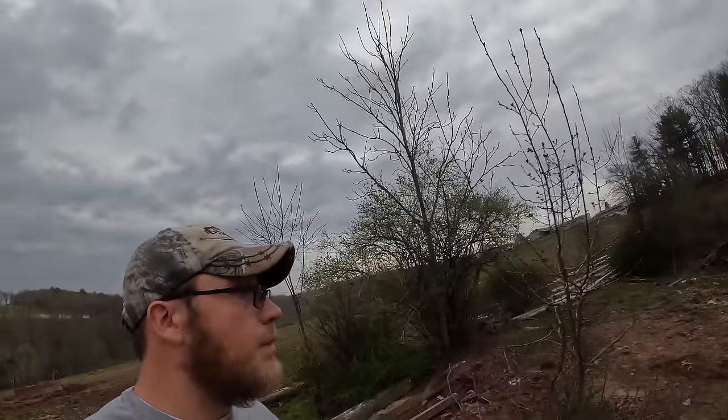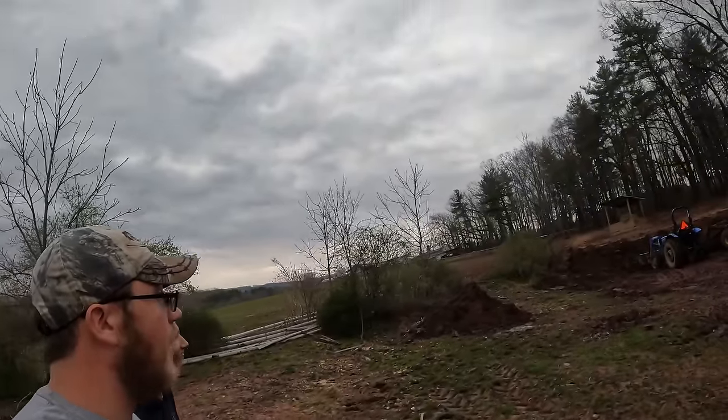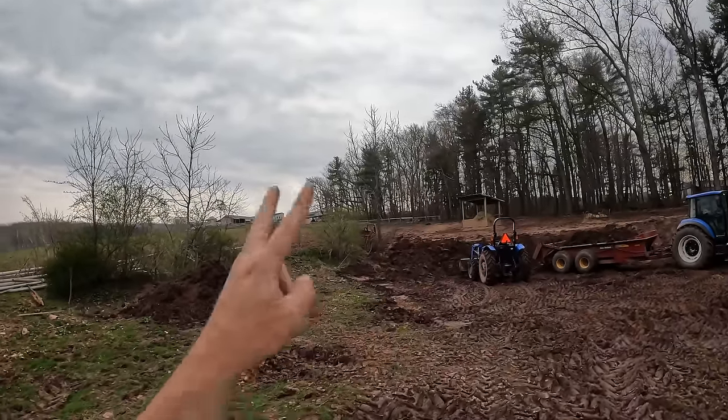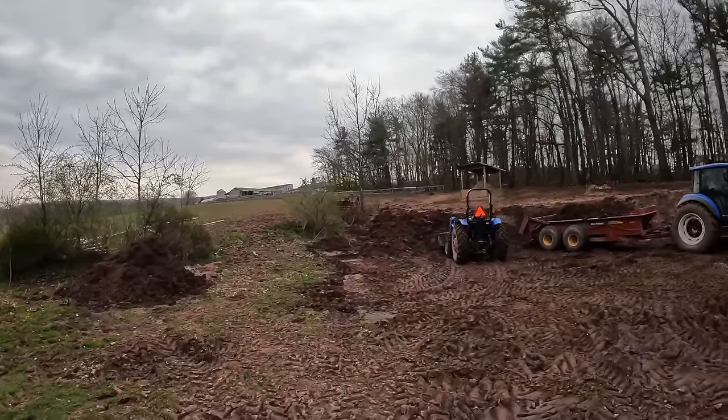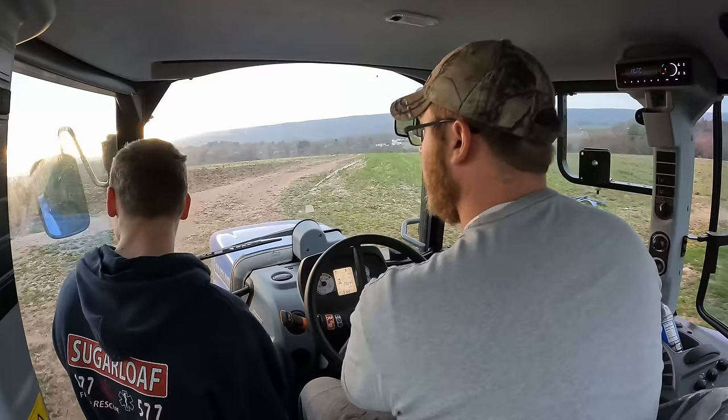So Pete, is your estimate holding still after this load, 3 more loads? What do you think? Because my estimate is that after this load, there's 2 more loads. I think there's 3 though. You think there's 3? Yeah. All right, we'll see, we'll see.